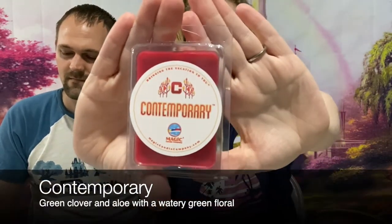Very cool. I like it. All right, next we have the Contemporary. This one is a kind of bright red color. This is one I'm excited about. We have not got this one before. But when we walk into the Contemporary, I always love the smell in there. Oh my gosh, this one smells amazing. Oh, that smells really good. I love that. That is spot on.